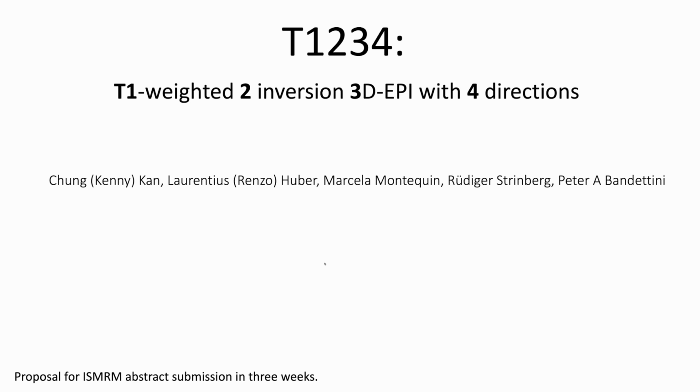So this is a presentation of a project that Kenny spearheaded. It's T1234, and you will learn what this is. It's basically a T1-weighted EPI that has much more flexibility to do both functional and anatomical scanning, and we are pitching it today as a substitute for MP2RAGE.